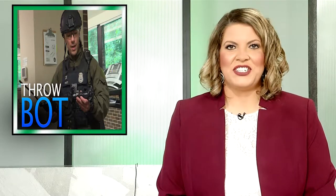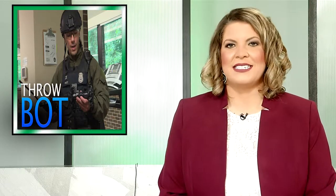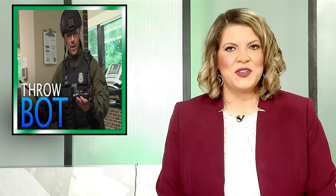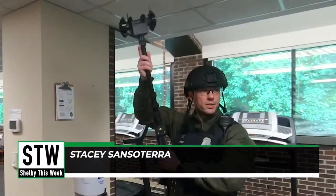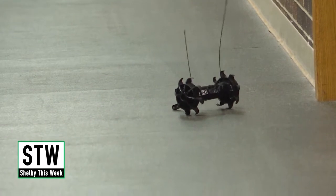Advances in technology allow for the Shelby Township Police Department to protect the residents and their officers. Stacy Sansatera has more on this new piece of equipment. So this is the Recon Robotics ThrowBot 2 robot.